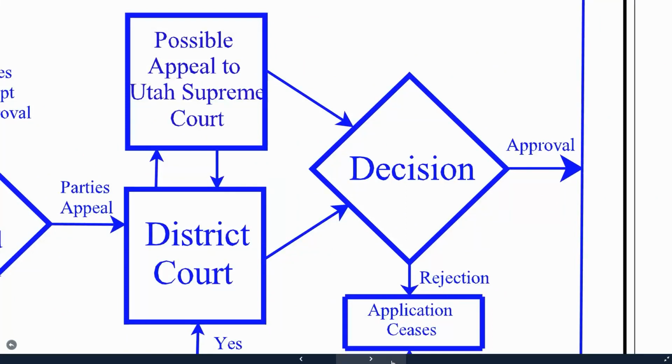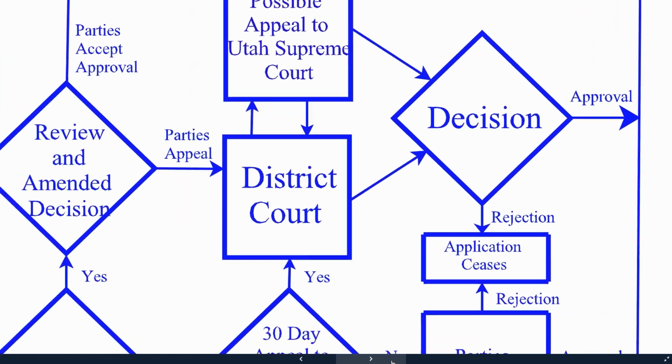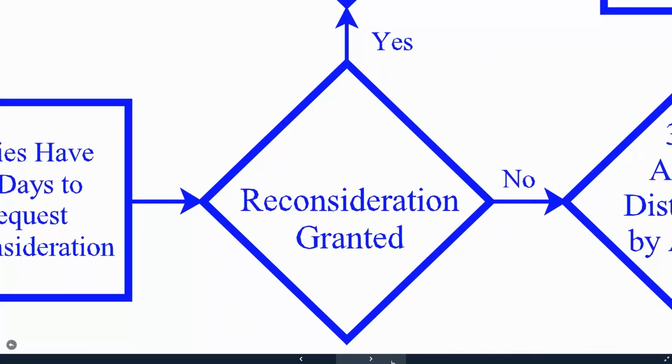The decision may be consistent with the order of the state engineer, or it may reverse the state engineer's decision. If the court's decision approves the application, the applicant may proceed with developing the project. If the order of the court rejects the application, the application will cease. A party may file for an appeal of the district court's decision with the Utah Supreme Court. Now let's look at the remedies if reconsideration was not granted.